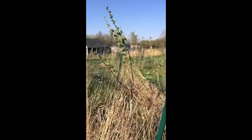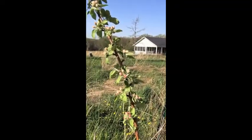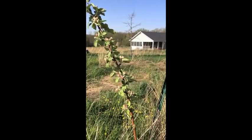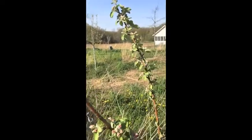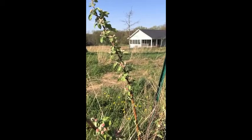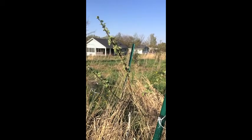So this first tree here is a Calville Blanc d'Hiver, and as you can see, we've got some beautiful blossoms that have formed here on our tree, and hopefully we'll be having ourselves at least a couple apples this year. Probably won't let it fruit too heavily because I do want it to keep on growing pretty briskly. At this point it's about 6.5 feet tall. And it's got some robust branches, but I'm going to want these branches to get bigger before they start bearing a lot of fruit.